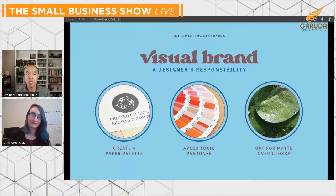But I think by knowing what the options are, especially if you have helped them plan it, they will know what to expect, because sometimes when you print the same PMS color on recycled paper and then on a 100% gloss paper, they could look different.